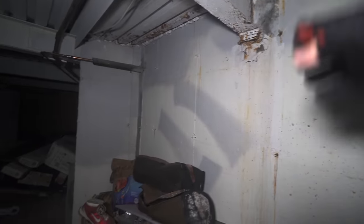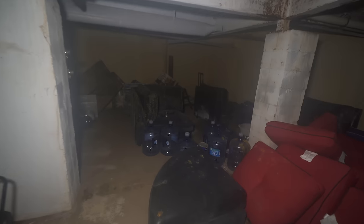Look at all the cement around here. Y'all, this is a bomb shelter. I did not expect to find this in here. What the hell? Oh, this is a... What? Yeah! Look, there's a generator. They have a backup generator down here, everything. Diesel generator. Y'all, I'm legit excited that I found this. I didn't even know this was here.